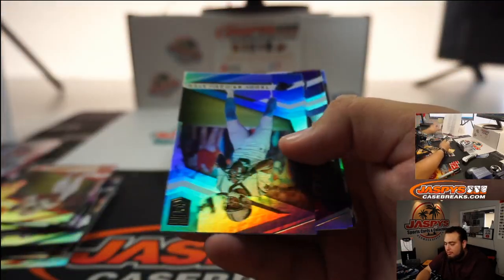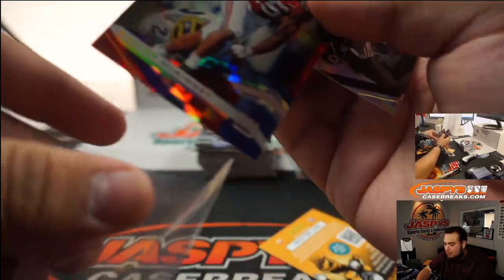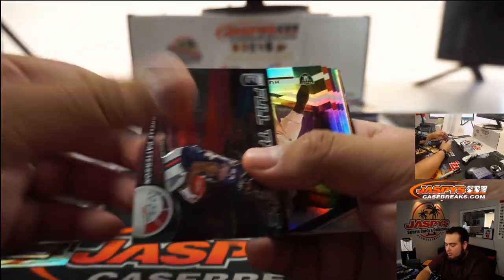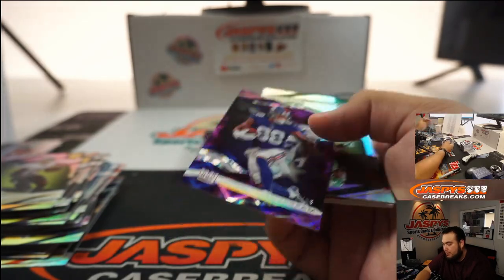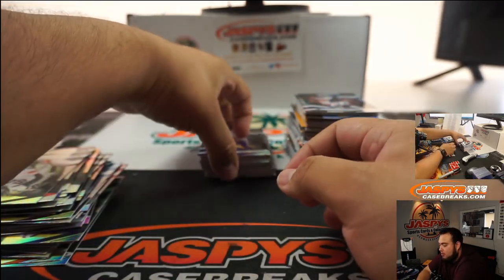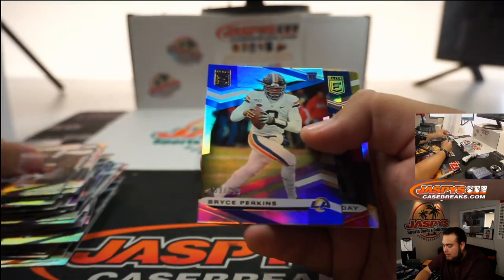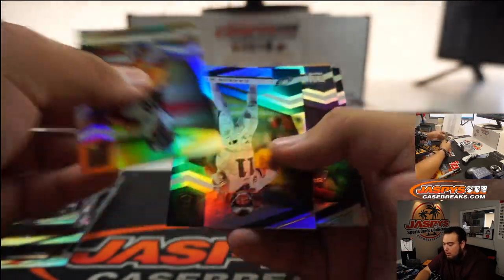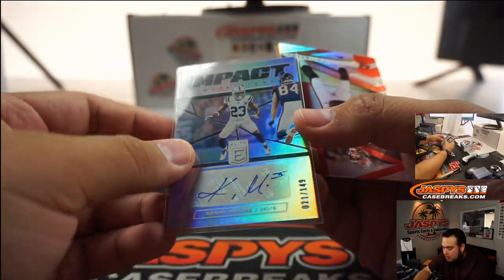Danny Amendola, John Hightower to $7.99, Xavier McKinney for the Giants, Evan Engram to 99, Kyler Murray, Josh Allen, Carson Wentz, Bryce Perkins, Kenny Golladay, and Impact Impressions, Kenny Moore. $149 for the Colts.